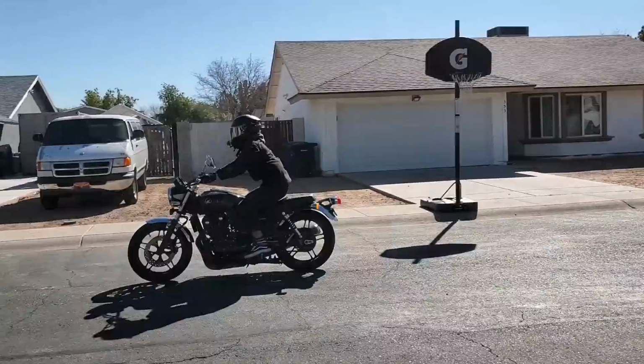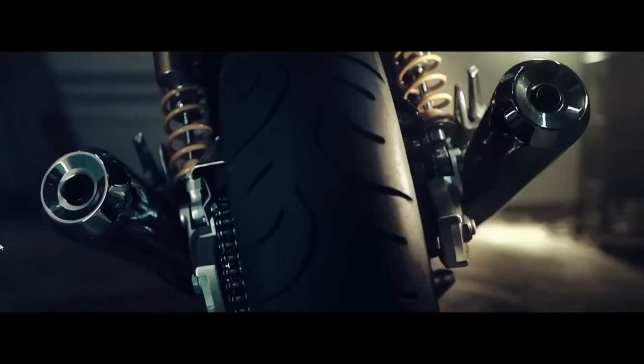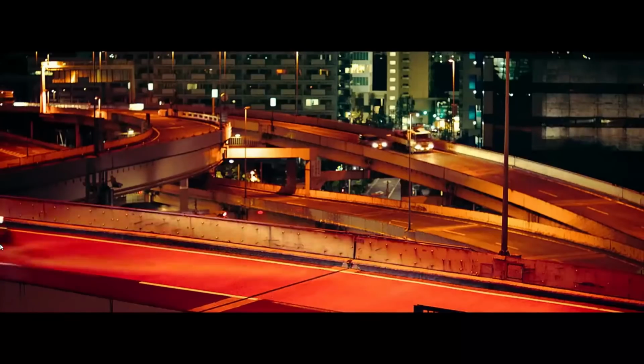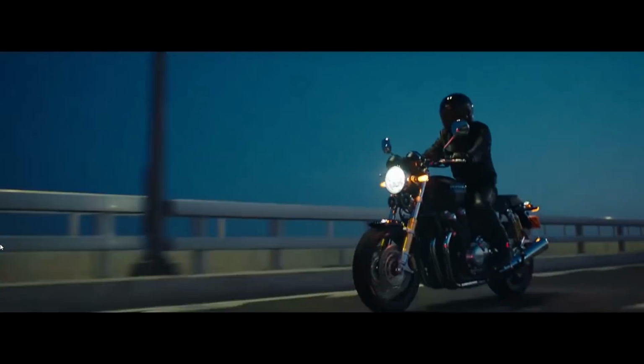Now here's what I think Honda could have done differently. They have their RS version, which when I saw that for the first time, I was blown away. I was like, dude, that's the CB1100 that I want, because you get the old school cool, but then you also add the rad factor, the cool factor to it. You get rid of some of the blandness of this motorcycle, and I don't think they ever brought that stateside though. I think that's part of the problem.